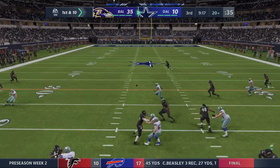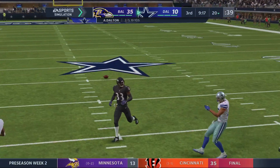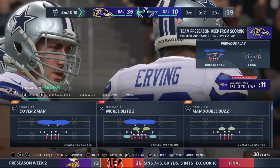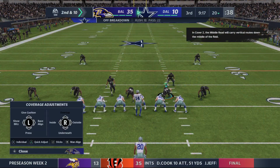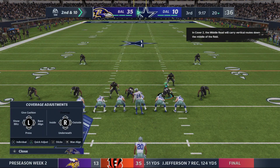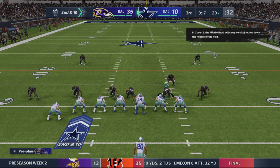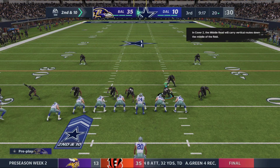On 1st and 10, here's Andy Dalton. Throwing middle, but it's incomplete. Let's face it, if you want to get back into the game, these are the kind of throws you got to hit. He's wide open right there. Got to be able to get it to him, don't you think? And those are the throws that haven't been available to them every time he's dropped a pass. Yeah, that's a big miss.